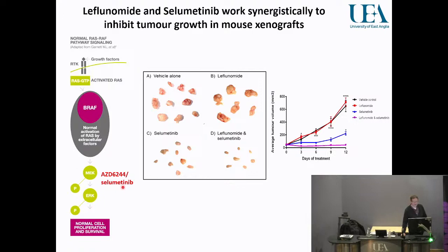So on its own, selumetinib could inhibit tumor growth. But when we treated the mice with a combination of leflunomide and selumetinib, the concentration of leflunomide we used was quite low, so on its own, it didn't really inhibit the tumor growth. But when we added leflunomide and selumetinib, you got a synergistic response.